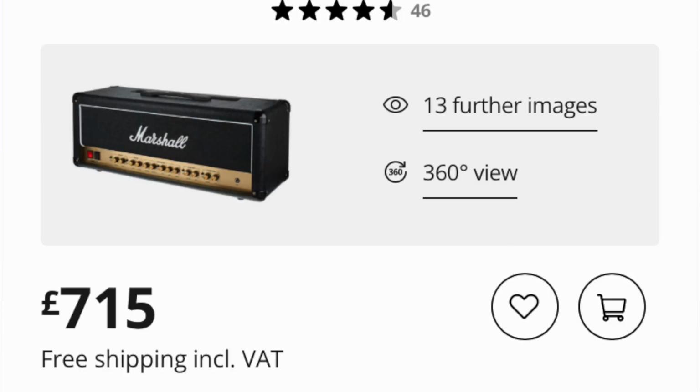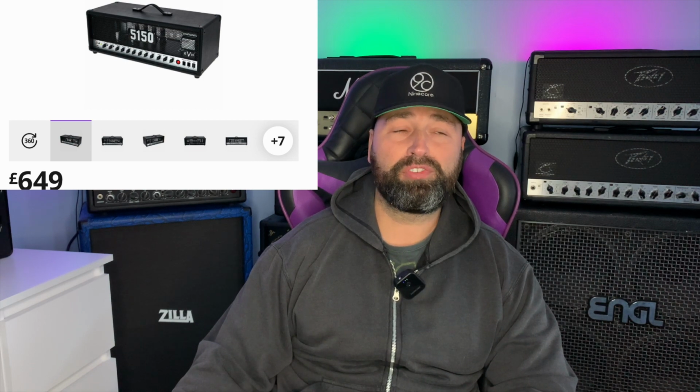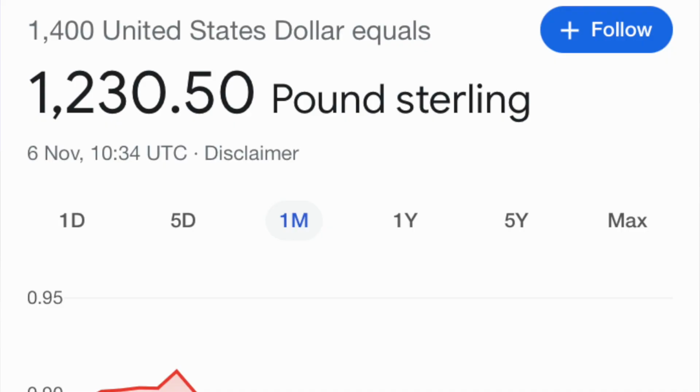I want to know how come EVH and Marshall can both make amps at a lower production cost. For instance, the Marshall DSL range is made in Vietnam and that retails in the UK about £700-ish, give or take. The EVH 5150 Iconic is made in China and that retails around the same, £700-750-ish, give or take, in the UK. I've looked online and I've worked out that $1,499 is around £1,200 here in the UK, so I have absolutely no idea why the brand new Peavey is going to cost so much more.